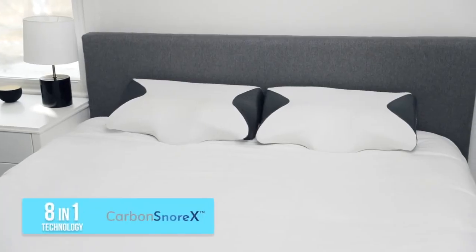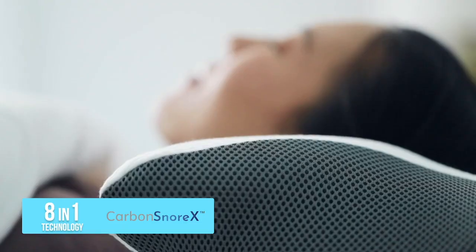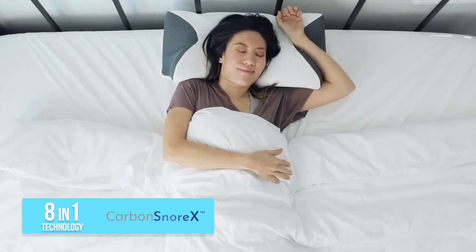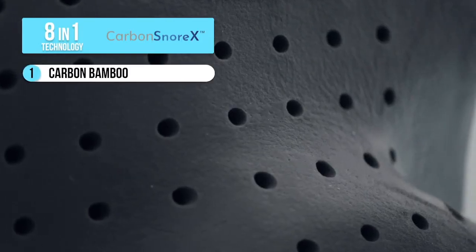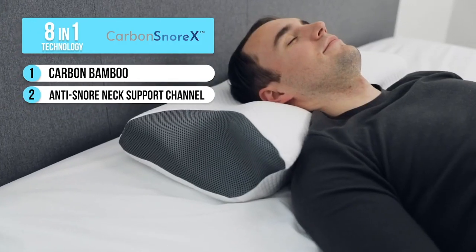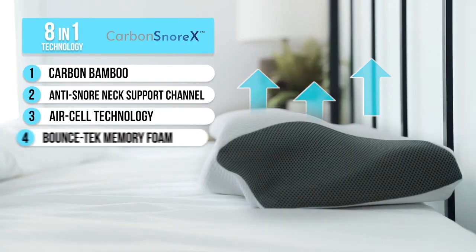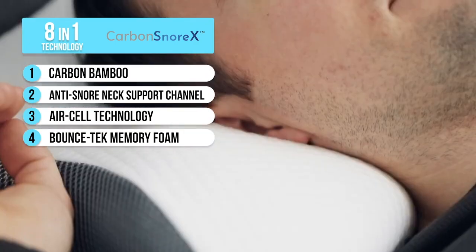It's the only pillow with 8-in-1 technology that helps reduce your snoring with enhanced cervical support, which also helps alleviate pain, protects you from bacteria, and keeps you cool at night so you sleep better. There's the carbon bamboo charcoal to absorb moisture and prevent bacteria growth. The anti-snore neck support channel that helps open breathing pathways. Air cell technology for enhanced breathability and airflow. Bounce Tech memory foam that cradles you for maximum support and helps relieve neck pain.